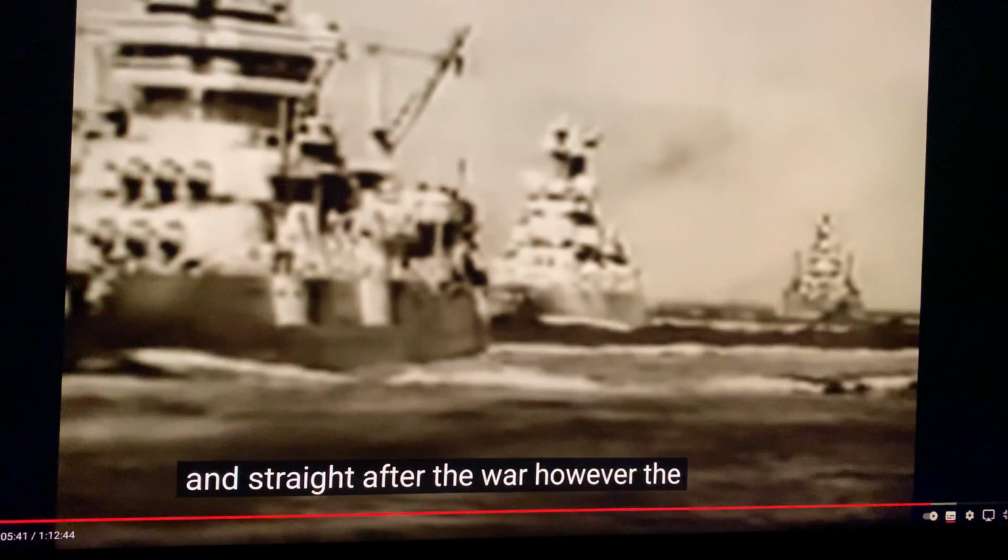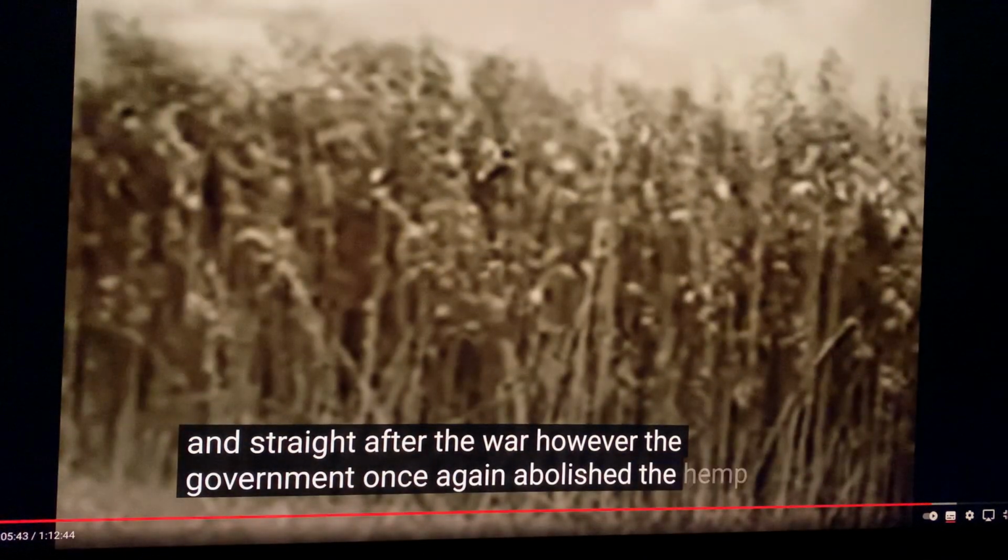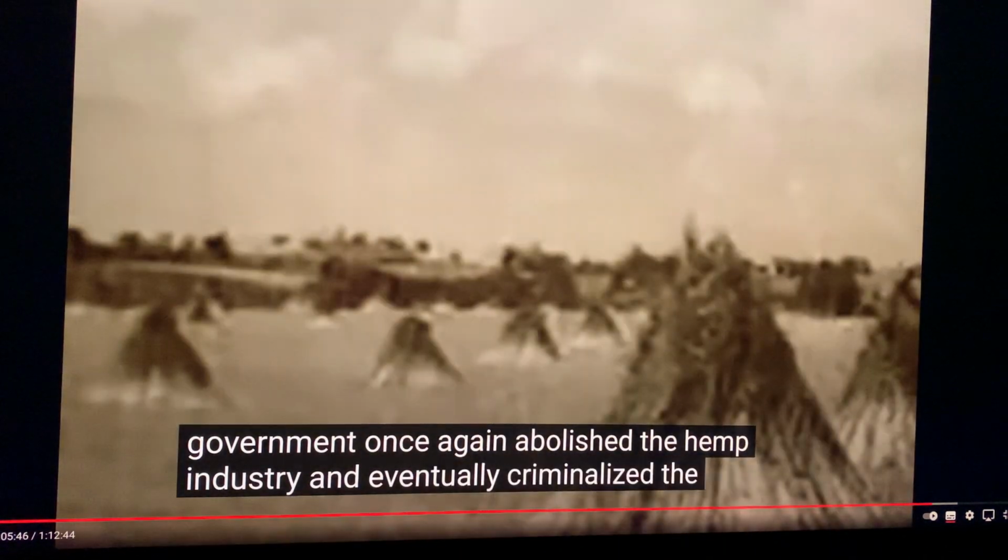Straight after the war, however, the government once again abolished the hemp industry and eventually criminalised the plant.